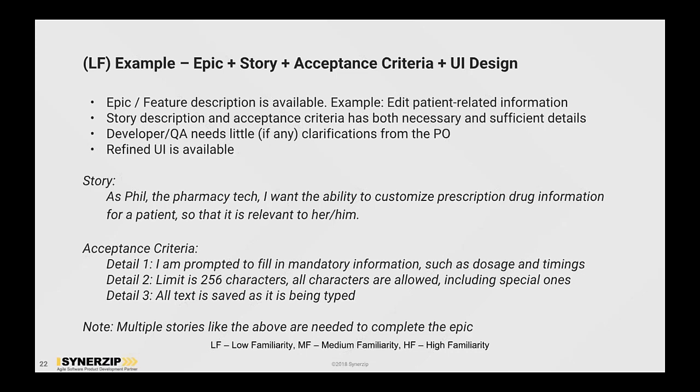Yeah. So here, most likely the developer or QA can take this. I am prompted to fill in mandatory information such as dosage and timings. Detail two is the limit; this is more technical detail of what's allowed and not. And I forgot to put in the optional information. I say, okay, just save all the text as it's being typed, so that less action is required on the pharmacy technician's part.